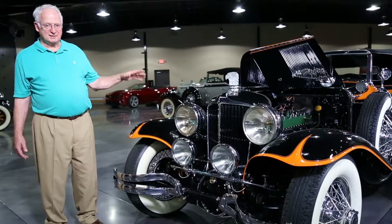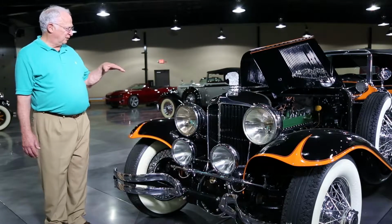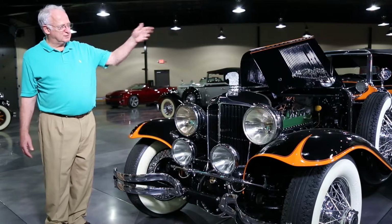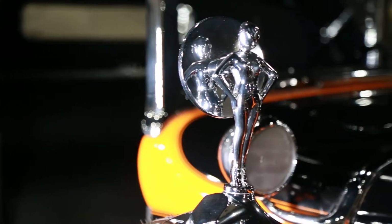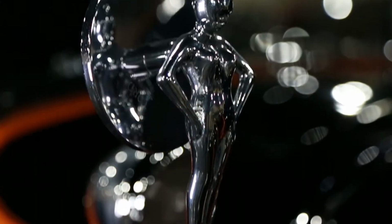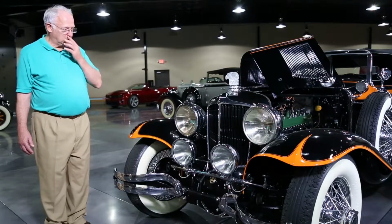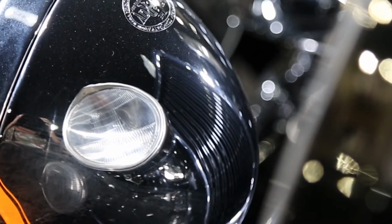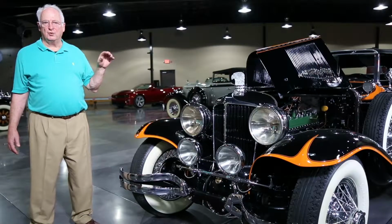This is, as I said earlier, the first American production front-wheel drive car. They're very ornate in design. If you notice the mirror holders on the dual side mount spares, you actually have an Art Deco statue holding the mirror. All of the exterior bright work on the Cord is chrome. The interior, and we'll move into that here shortly, the bright work is all nickel.